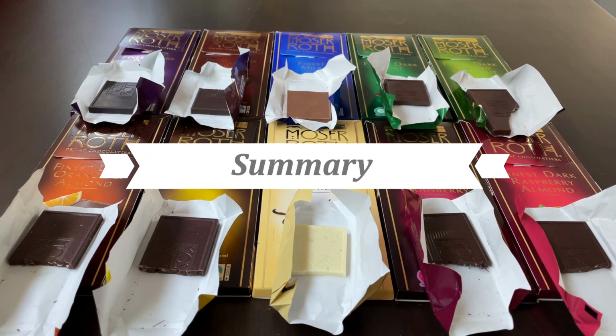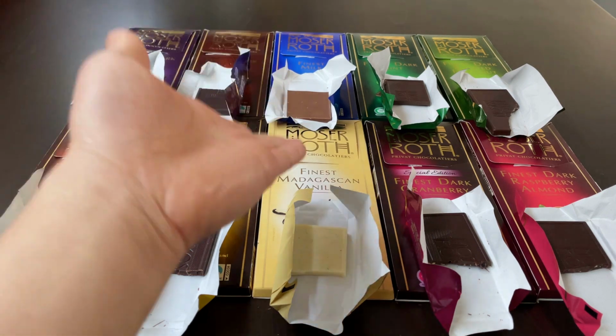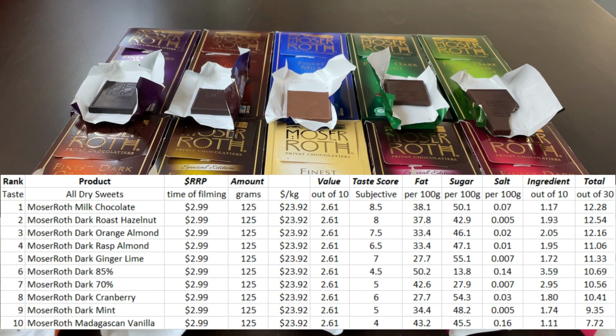And conclusion time. Let's put all these chocolate bars into a table, which you can see here. None of these, unfortunately, are what you can call a healthy choice. All the scores are quite low. Value score is also nothing special. Really, I think if you just enjoy chocolates, you are going to enjoy the variety that this sort of offers.